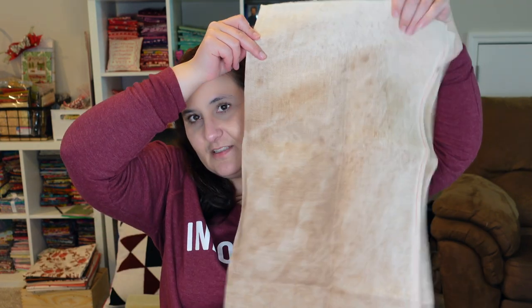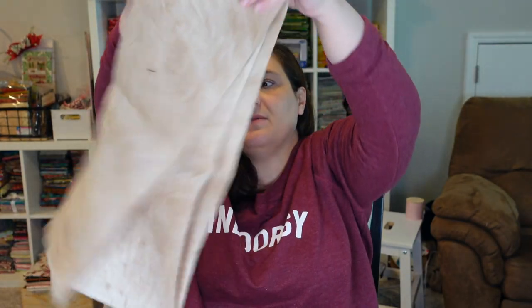Look at this. It's like a nice dingy brown. So I think that'll look good. So I got a fat half of this because you need that much in order to make all the pieces separate. Okay. So I have these ones all ready to go. The floss just arrived a few days ago, I think it arrived on Friday. So now I'm ready to go.